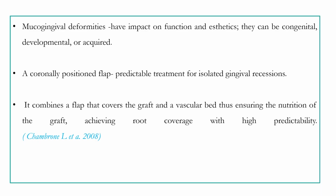Mucogingival deformities are a group of conditions that affect many patients, having an impact on function and aesthetics. They can be congenital, developmental, or acquired. In this case, we try to restore ideal pink and white aesthetics where aesthetic is of prime requisite. There are various techniques with variable degree of success. A coronally advanced flap is one of the most predictable methods.